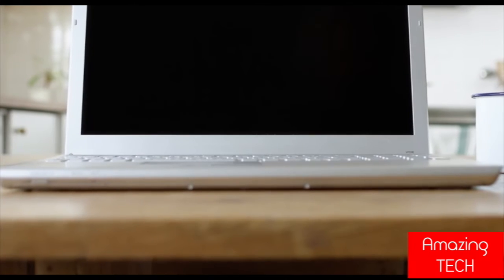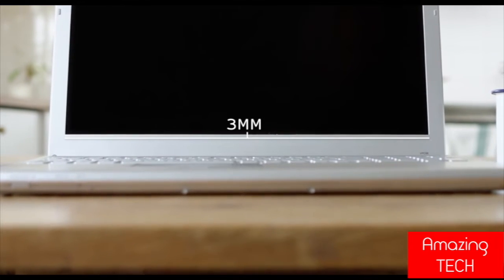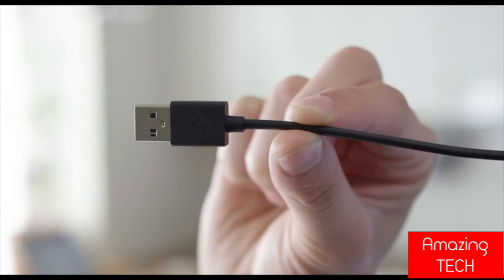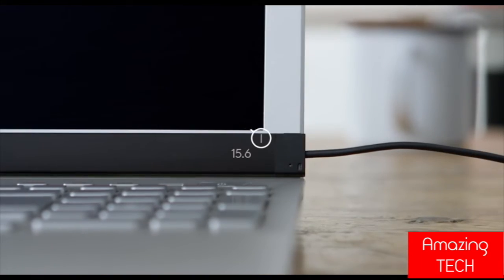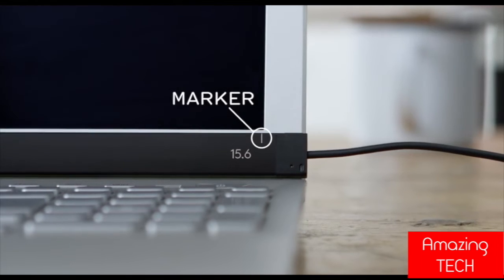The first time you attach AirBar, it's important that you do it correctly. Center it 3 millimeters below the bottom edge of the display. Use the width of the USB cord as a reference, and use the white alignment markers to center AirBar.